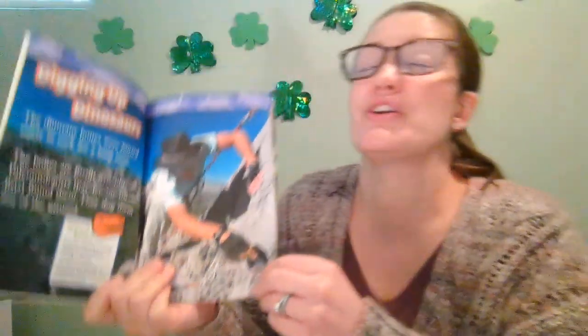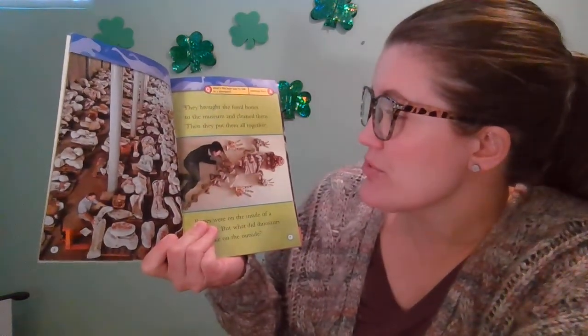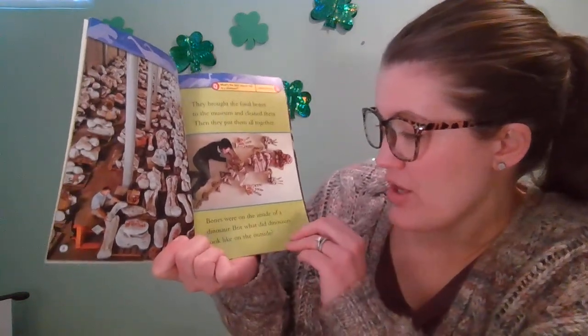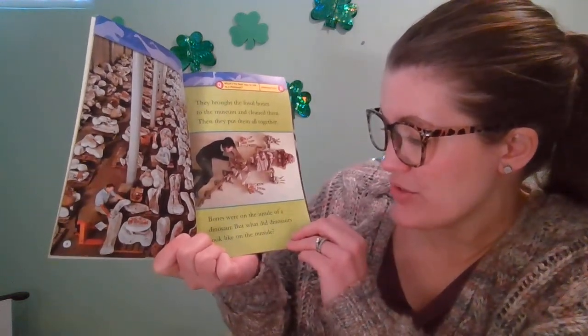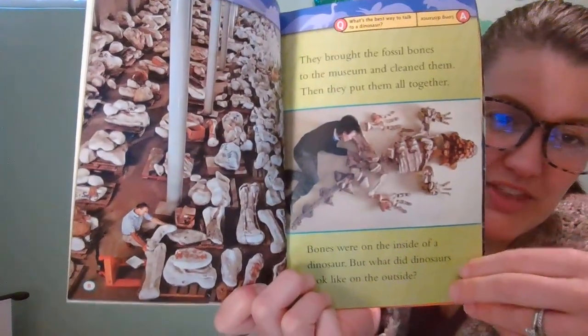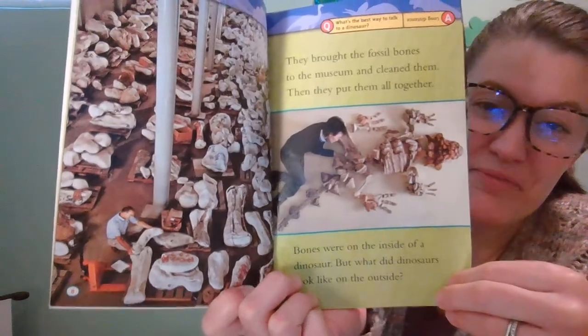of the rock. You have to be really careful when you find dinosaur bones because they're so old that they could actually break. They bring the fossil bones to the museum and clean them. Then they put them all together. Bones were on the inside of a dinosaur, but what did the dinosaurs look like on the outside? Look at all those bones that they need to put together like a puzzle.